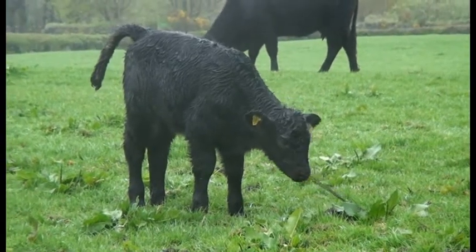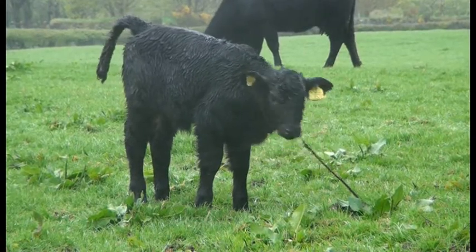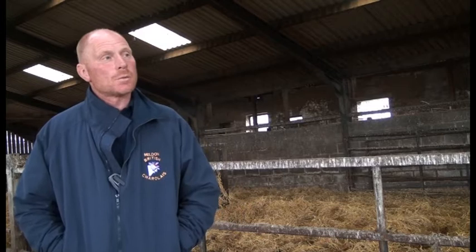Particular problems with the hill cows are, again, pneumonia in the calves. This has been pretty well cracked with vaccination. And several years ago we did have a little bit of Johne's problem in the Welsh black cows. Welsh blacks, I know, are a little bit susceptible to it.